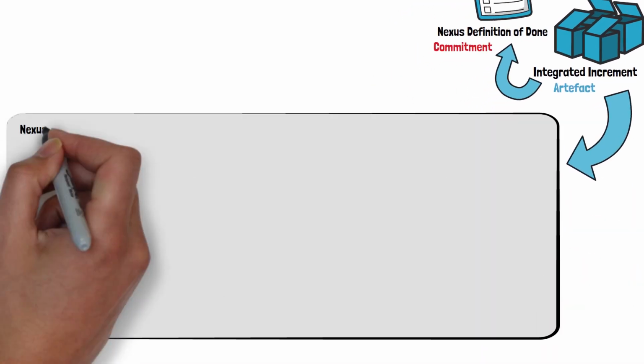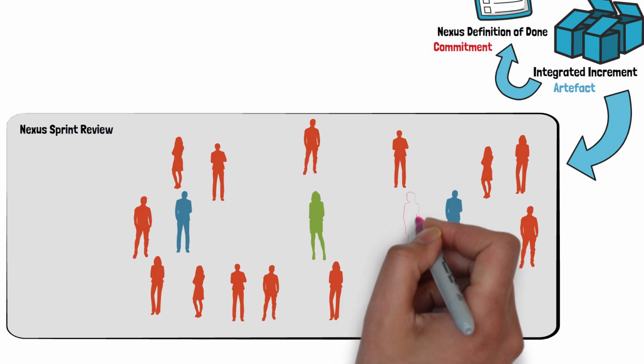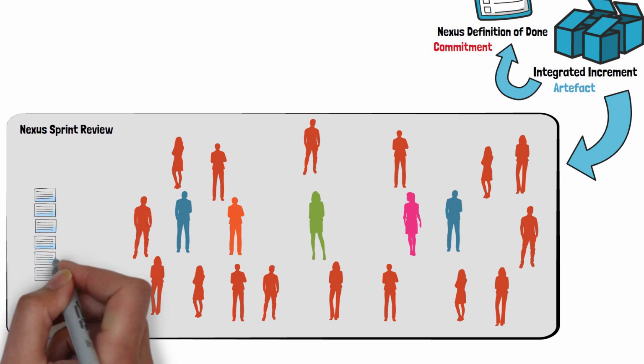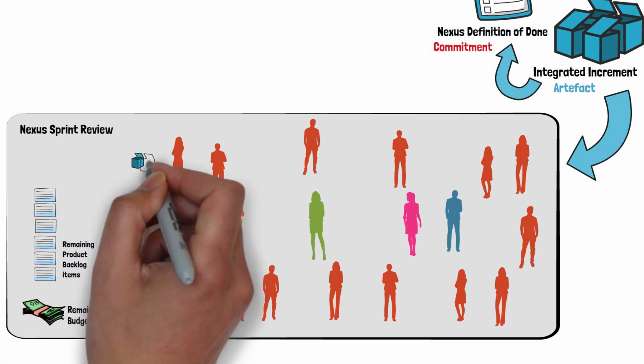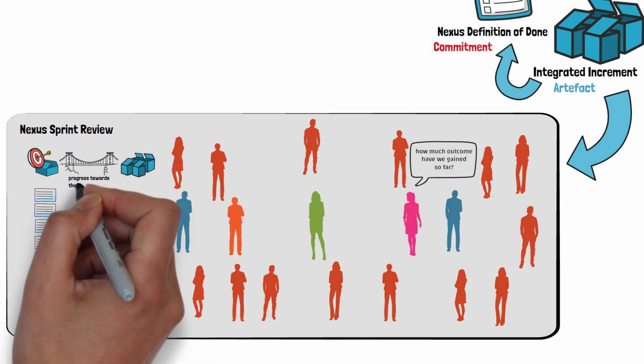The integrated increment is one of the inputs for the Nexus sprint review. All members of Nexus and everyone who has an interest and a stake in the product should join the Nexus sprint review to review the remaining budget and the remaining product backlog items, to give feedback about the integrated increment, and to inspect the progress towards achieving the product goal.